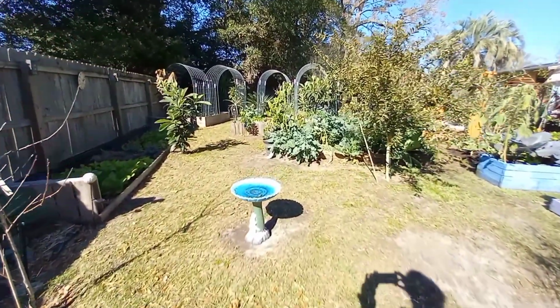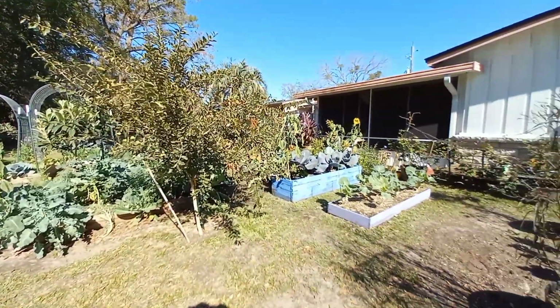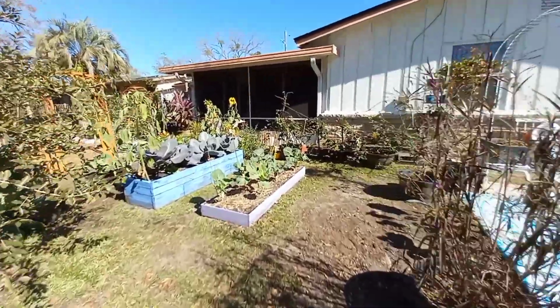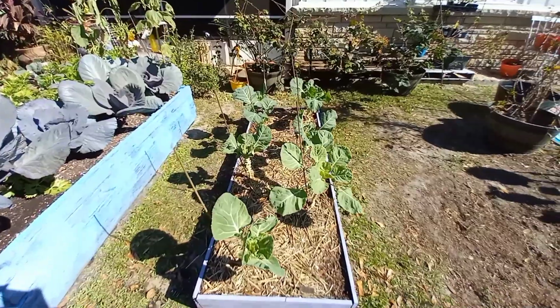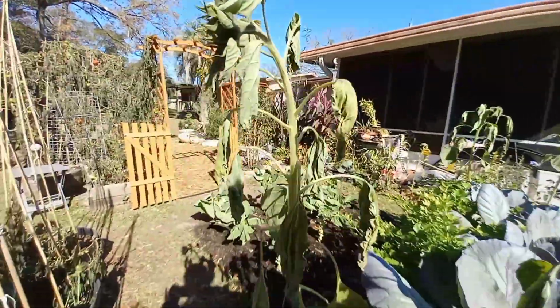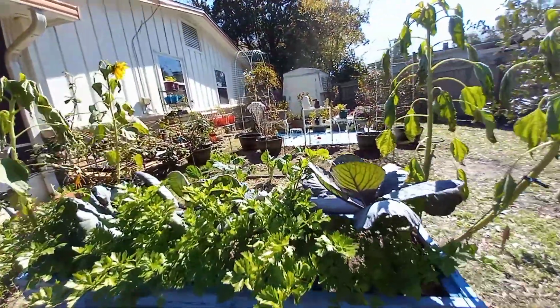This bird bath in front of me, guys, was completely ice yesterday morning. When I woke up and came outside, I was very surprised to see that little bird bath completely filled with ice. Just want to give y'all a little overlook of what we got going on during winter after a Florida freeze weekend.